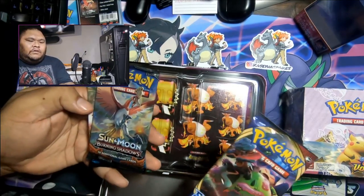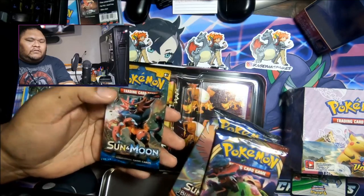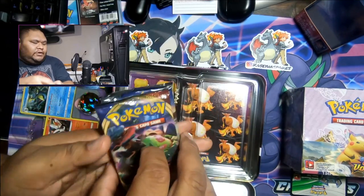I think I got almost the whole thing. Oh, we got Burning Shadows. What's that? That's a good set. Sun and Moon, Sword and Shield. It's all pretty good, man.